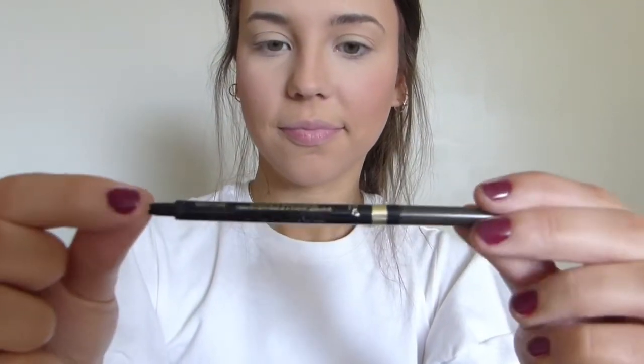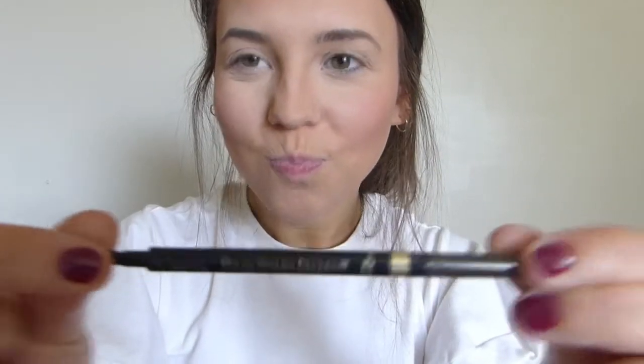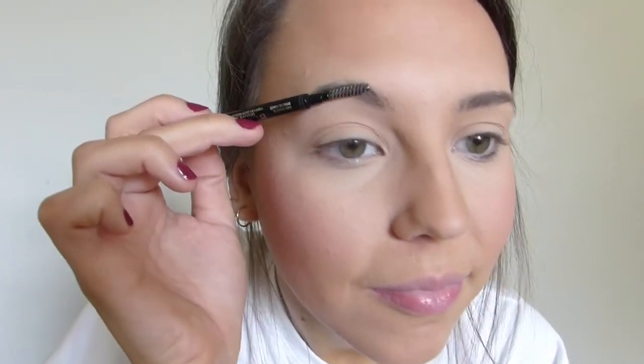For brows, I use the L'Oreal Paris Brow Stylist Definer Ultrafine Tip Shaping Pencil in the color Dark Brunette. I love this pencil. I think it's close to $10, maybe $9 or $10, I can't remember, but I'll comb through my eyebrows. They're usually wild in the morning, so I try to get those to lay down normally. I love this pencil because you don't have to sharpen it. It just twists and more product comes out, obviously.